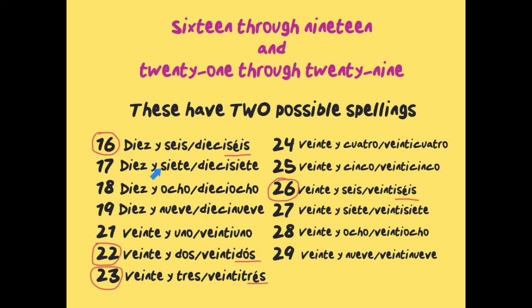That happens for all of these. So we've got diez y siete, diecisiete. Diez y ocho, dieciocho. Diez y nueve, diecinueve. 20 y uno, 21. 20 y dos, 22. 20 y tres, 23. So just be aware that how you say it matters, because you might be saying this spelling versus this spelling.